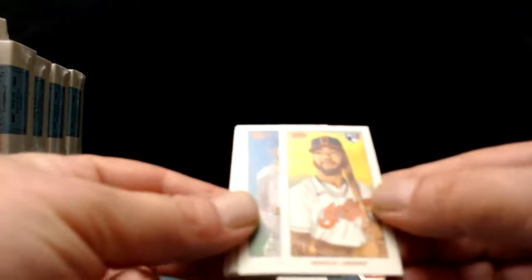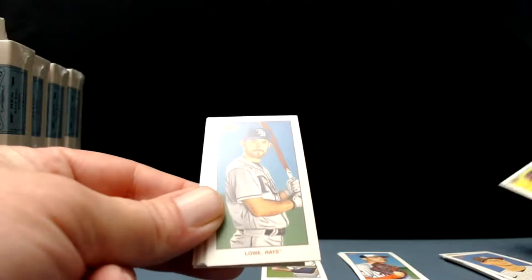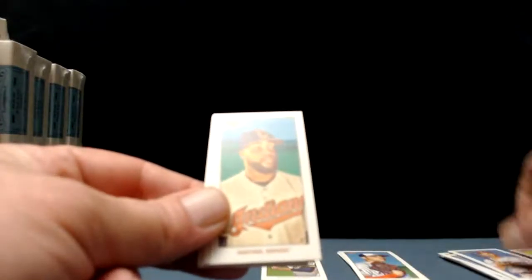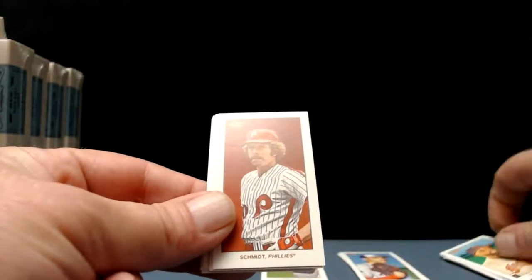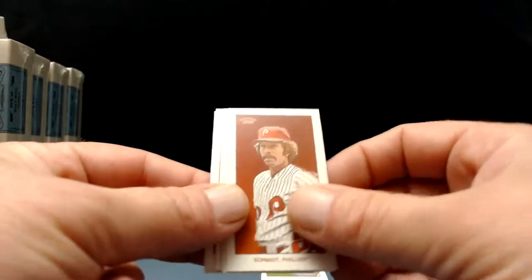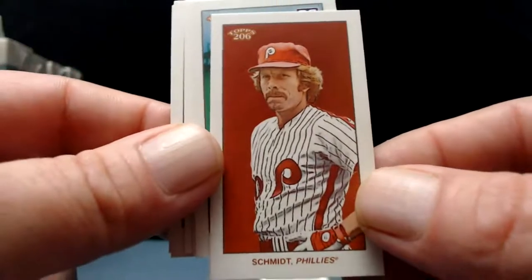Pack number two. Bobby Bradley. Rookie for your Indians. I guess I'll keep the rookies over here, too. I think Gavin Lux was one of the better ones in Series 1. Brandon Lowe, J.T. Realmuto, Carlos Santana. There he is, Mike Schmidt, best third baseman of all time. If you disagree, let me know in the comments below exactly how wrong you are. Best mustache of all time. Oh, man, you ain't kidding. Look at that hair, too.